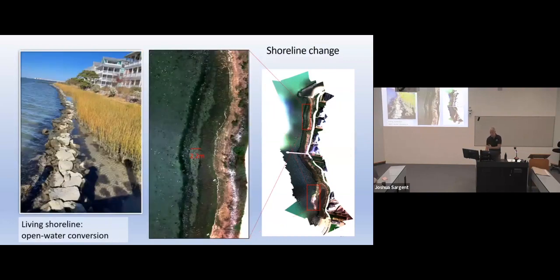On the other side, they have a living shoreline, pretty old, 16 years old, which is good for Maryland because they are building a lot now, but they were a precursor of this new technology. But they are also experiencing erosion too, what we call open water conversion. So there is also erosion there because of sea level rise, I will tell you.